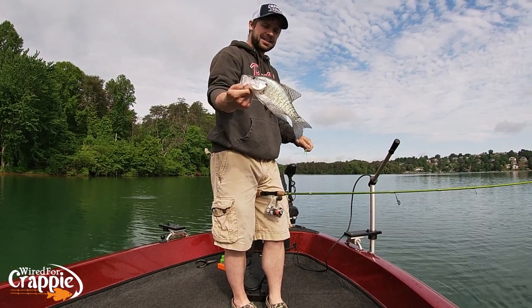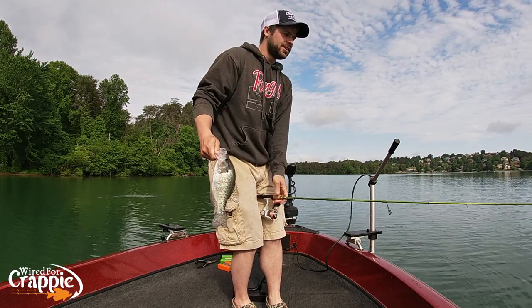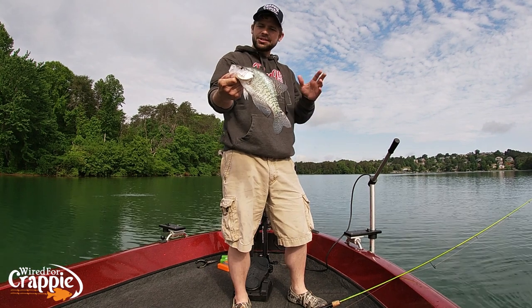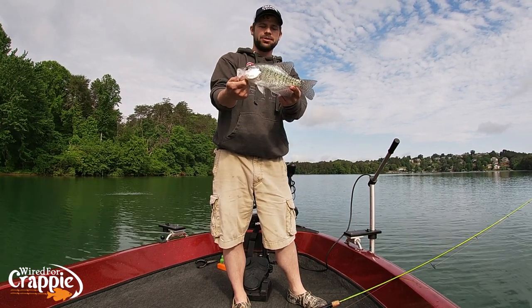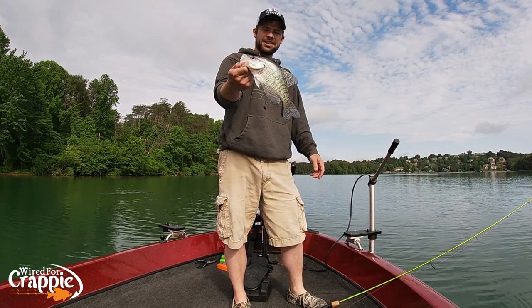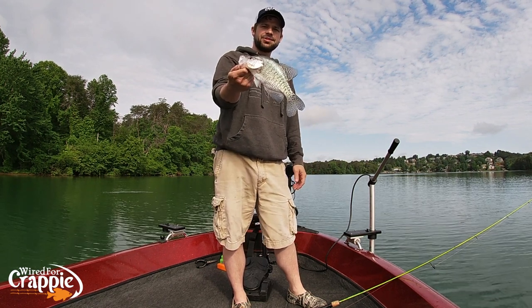Post-spawn crappie fishing, guys. I absolutely love it. No better way to catch fish. Come out here in shorts. Got a little hoodie on today. It was a little chilly this morning, but post-spawn crappie fishing, I absolutely love it. Go get yourself an ACC rod, some Bonehead tackle, stump bugs. Hit those creek channels, find those brush piles, catch you some fish.